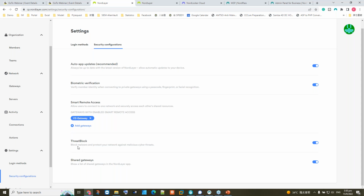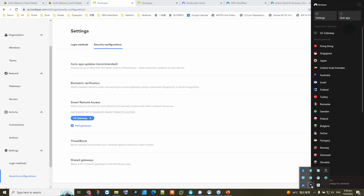We can turn on threat blocking, so we will detect malware and malicious network activities and block the threats. And the shared gateway. So what is a shared gateway? Let me show you. For instance, this is the VPN client. Right now I am not connected to any of the gateways.